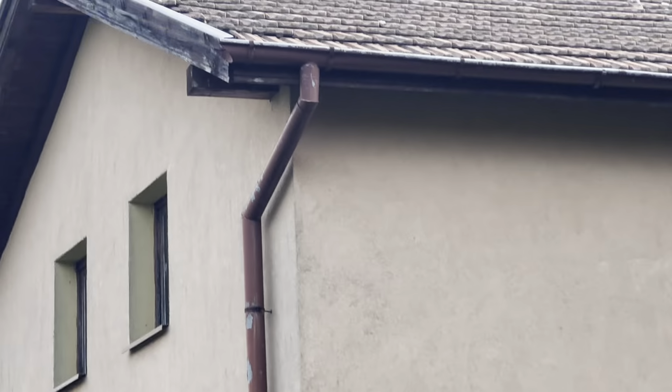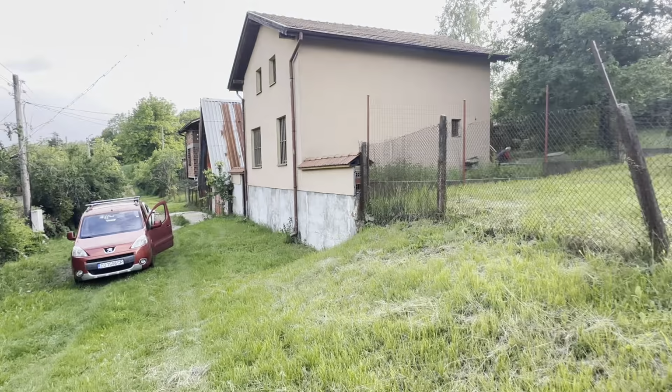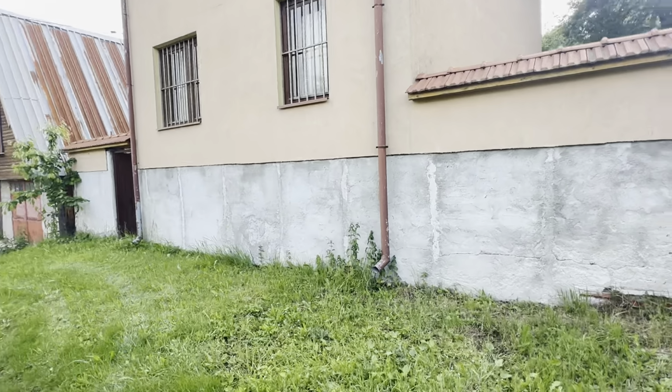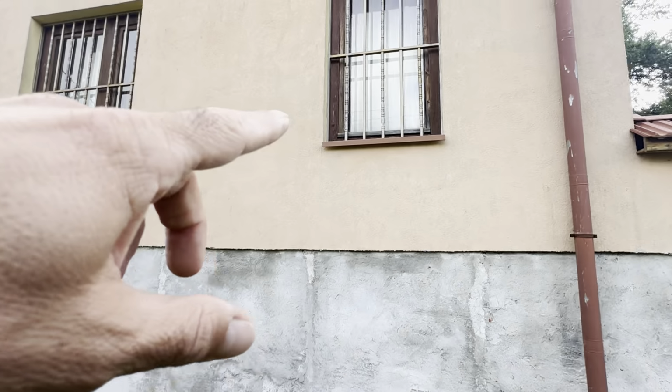Look at the roof. The house was built in 2016. It's all concrete and proper bricks. The windows are all double wooden windows, not double glazed, like double doors on the windows. You can see the concrete and foundation here. Very good. You can see up the windows.